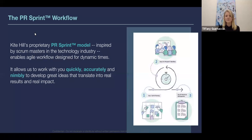So Kite Hill PR sprint model, what we've done is we took that inspiration, as I noted at the top, from the tech industry. We looked at the Agile workflow and we redesigned how we plan and execute against PR campaigns behind the scenes. This allows us to really be quick and nimble and begin to translate that into real results for our clients and impact that we see overall.